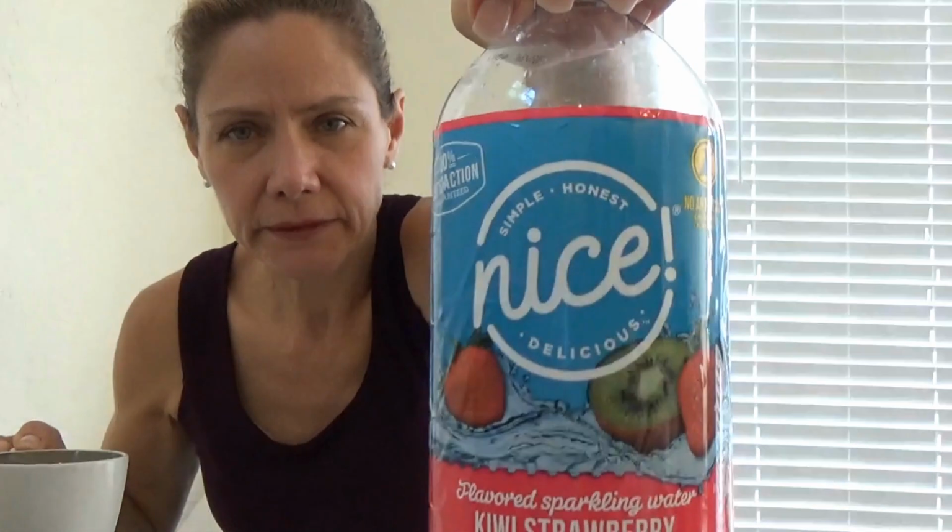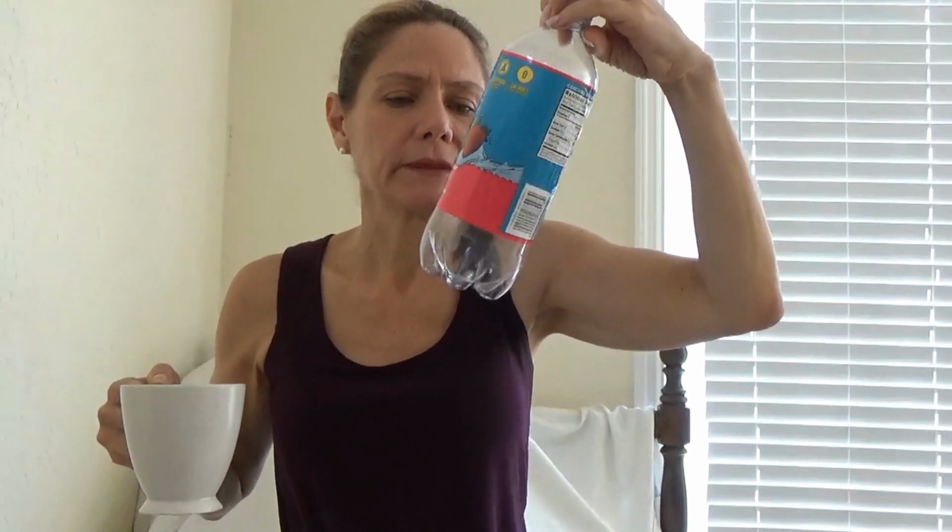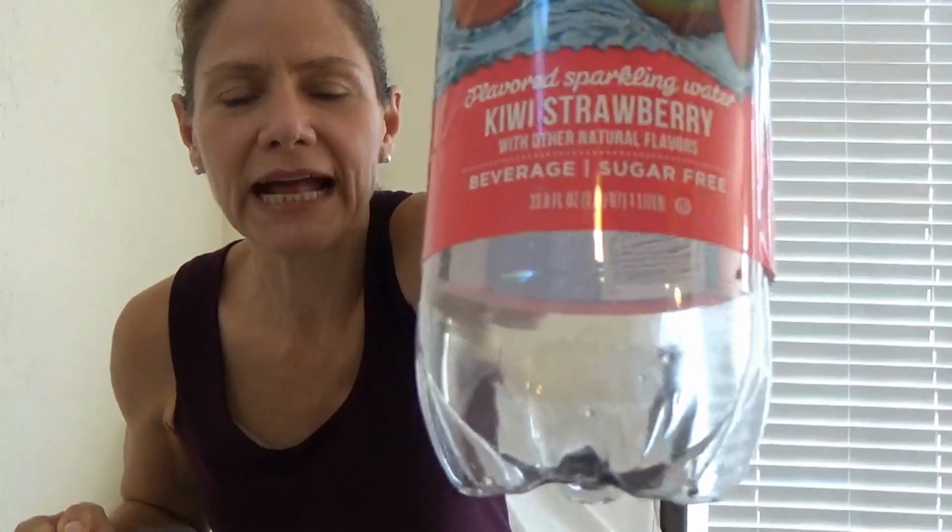So next, I'm going to have a sip of coffee. Now that ruins the health food thing. I've been trying to drink seltzer water rather than Diet Coke lately. Seltzer water, and sometimes they come with a little bit of flavor. So I actually had one. Oh, here it is. It's empty now though. This is just the Walgreens home brand. It's called Nice. It's the Walgreens house brand. And this was seltzer water, but it had a little flavor of kiwi, strawberry flavor. But it's gone. I drank that in one sitting.